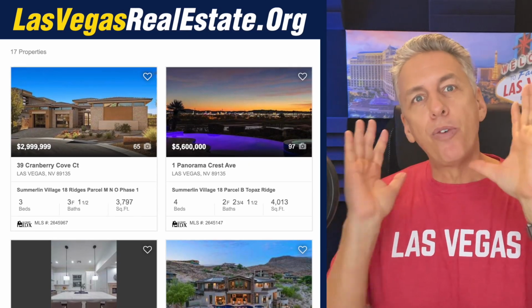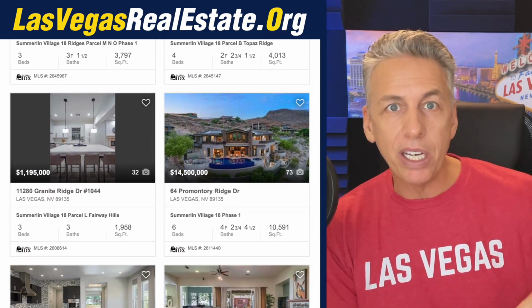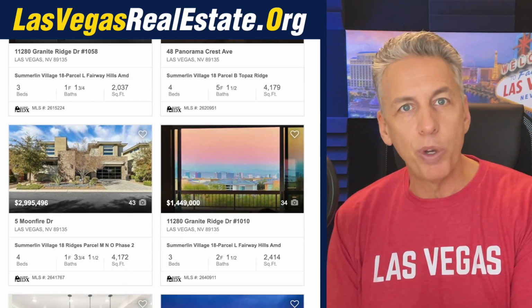And so as I mentioned before, The Ridges, while the homes typically start about that $2 million range, they also have some unique townhomes, low maintenance living. I just want to share one of those properties with you now.